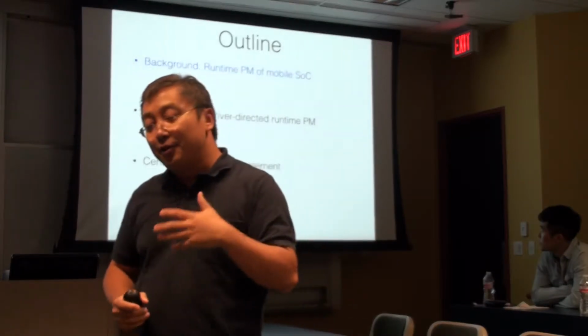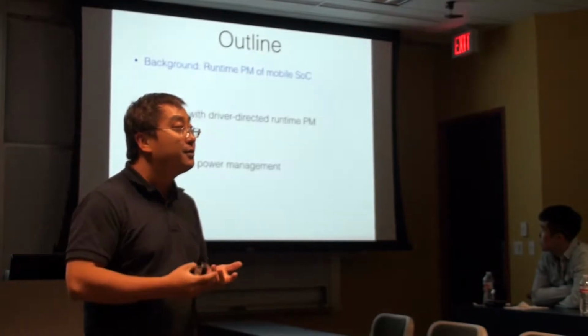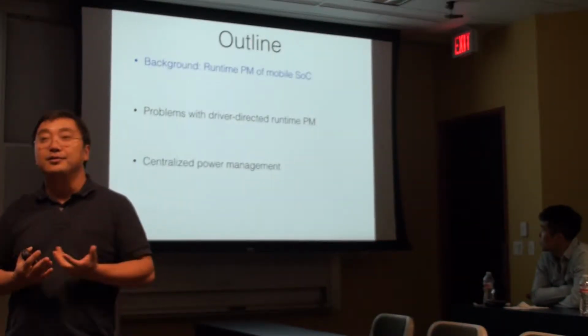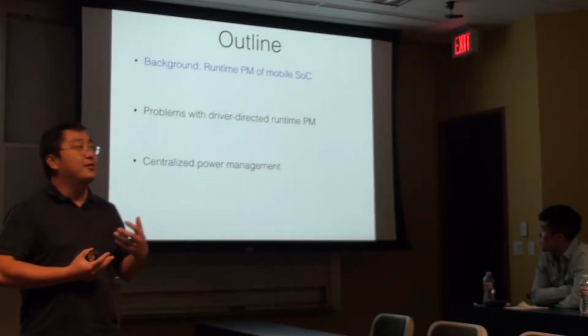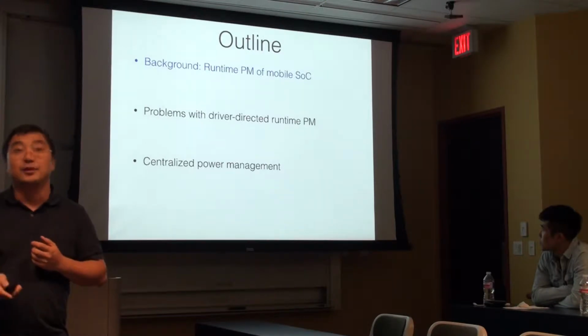So for the rest of the talk, basically I'll give you some background about runtime power management, especially in Linux and Android, and then I'll talk about the problems in today's runtime power management architecture, and last try to present the design, the work we have done on this.